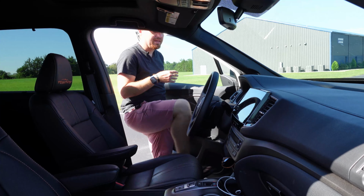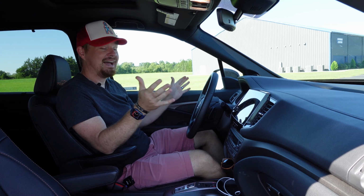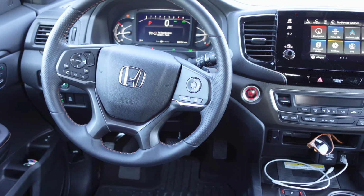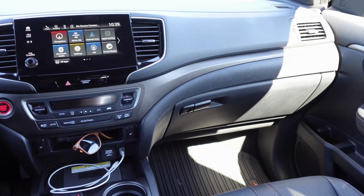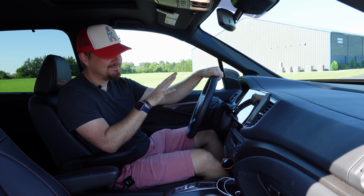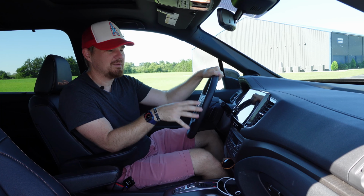Moving into the Honda Passport, you can really see the platform sharing that is going on here. This is identical to the Ridgeline that we have already tested here on the channel, and identical to the Pilot, on which both of these vehicles are based, which is not a bad thing. It's a really well laid out cabin, but dating all the way back to 2016, it is a little bit dated. The color touchscreen up here is a little on the small side by modern standards.